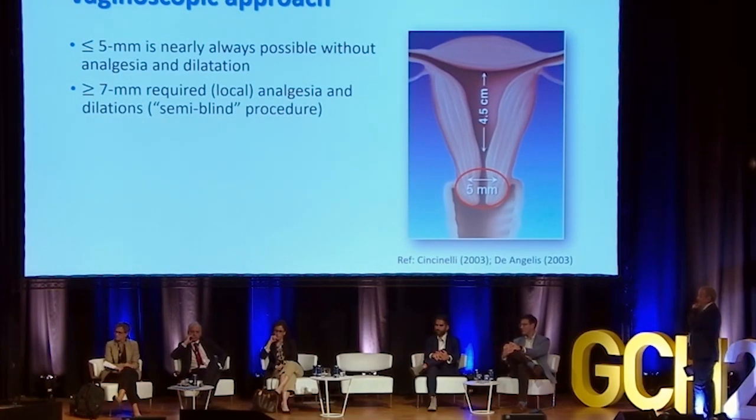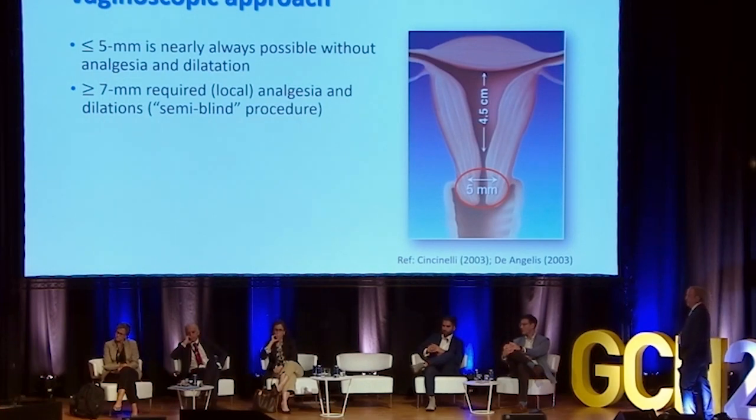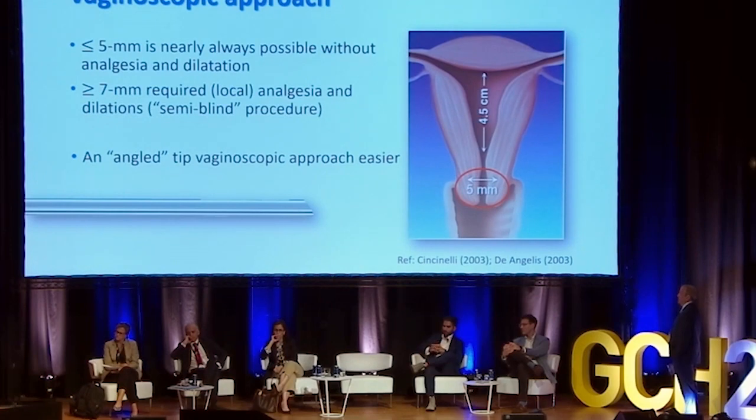As we know, the cervical canal is about 5 millimeters wide and nearly always possible to pass without any anesthesia and dilatation. When it's above 7 millimeters, it often requires anesthesia and sometimes dilatation, and then the hysteroscopic approach will still be a semi-blind procedure. Furthermore, I think an angled tip in a vaginoscopic approach, by using, for example, a 30-degree scope, will make it easier, which I will show you in a slide hereafter.